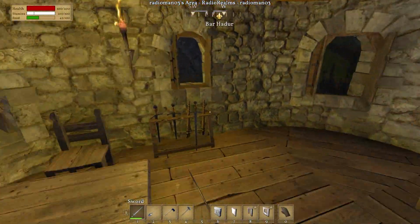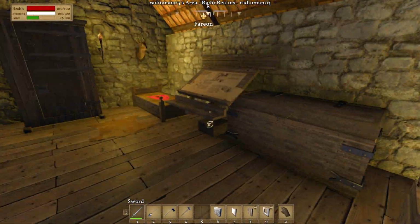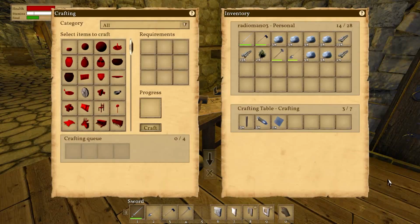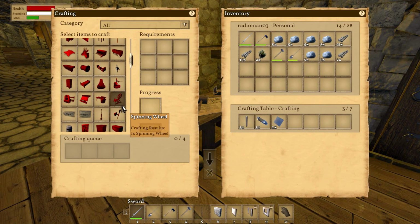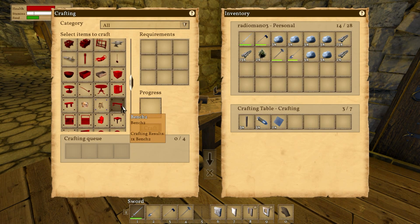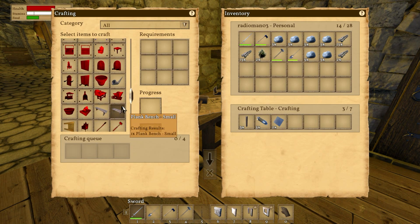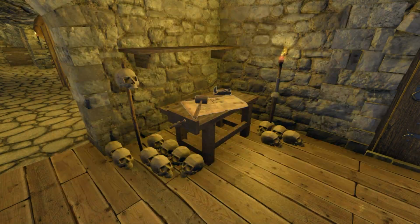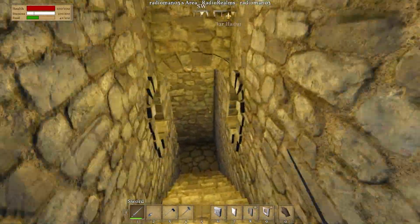Well, is it in a workbench perhaps? I doubt highly that it's going to be in the workbench, but we'll give it a look here, just to see if it's got that sliding shutter. Bookshelves, I see those right there. Oh, here it is. A simple sliding window shutter for blocking out cold, light and attackers. Okay, so it is in the workbench. Okay, so we can make some of those down below. We've got the timber and stuff downstairs.